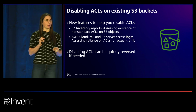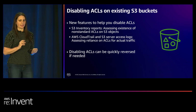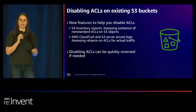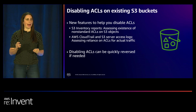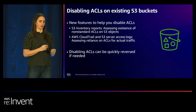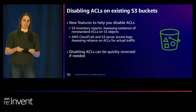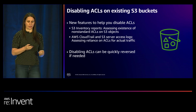But first, I want to point out that when you disable ACLs on your bucket, no metadata actually changes. From an operational perspective, this is really important. It means that you can always roll back your change to disable ACLs if you find that you unexpectedly need to reverse that action. As operators in AWS, we really understand the importance of rollback in any operational safety program, and so that's how that works here.